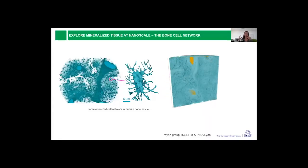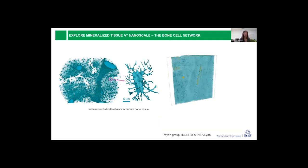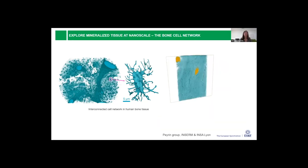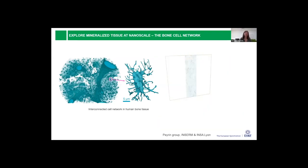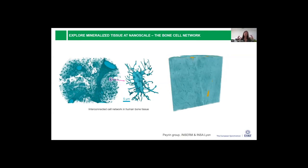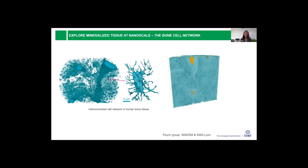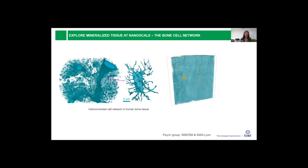Right, and now going more towards biomedical approaches. So with X-rays, for a long time now, we've been looking into bones, right? And when you go to the nanoscale, actually you start to resolve the bone cell network, which is an interconnected network. It's a bit like neurons of the bone, if you want.